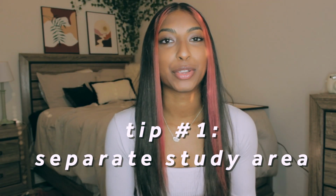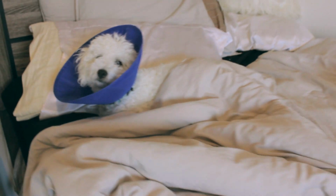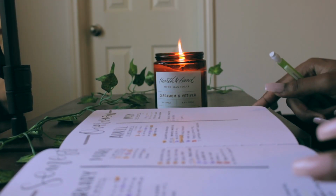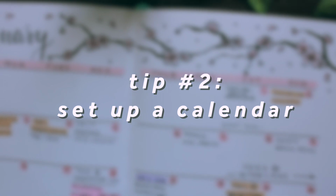So the first tip I have for you is to separate your desk and your work area from your bed and your relaxation area. Physical separation will lead to mental separation, so when you're sitting at your desk, you'll be able to focus on what you normally do at your desk. And when you're laying in bed, your brain will know that it's time to sleep and relax. And if there's a way to face your desk away from your bed so that you physically cannot see it, you won't be distracted as much.